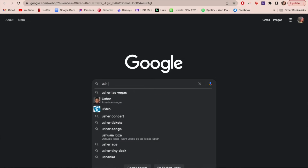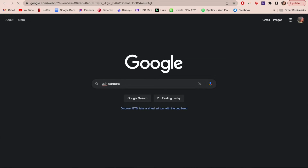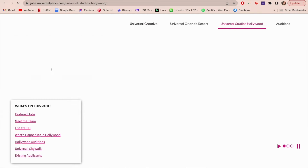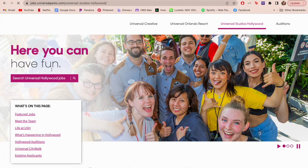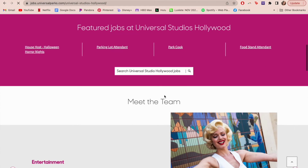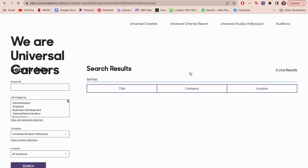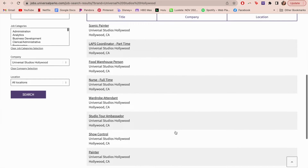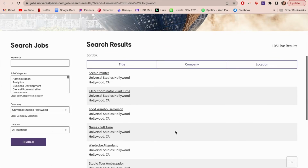First things first, applying. If you want to apply to Universal, what you're gonna do is get on the Googles and type in Universal Studios Hollywood careers, and it should pop up. You will get to this page, press this button, and then you'll be able to look through all of the jobs that they currently have open. Then you will click apply, and go ahead and apply for it.